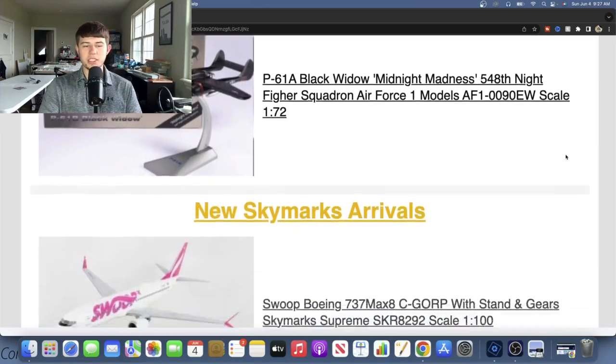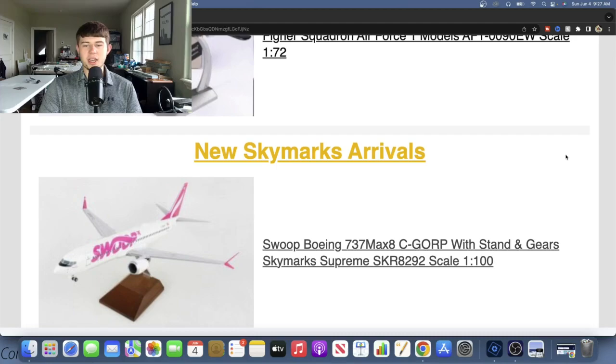And we have some new Skymarks, including a Swoop Boeing 737 MAX 8, Charlie Golf, Oscar, Romeo, Papa. Great looking aircraft here. I love those bigger Skymarks, even though they don't have quite as much detail as Gemini 200, for instance, but still a nice offering right there.